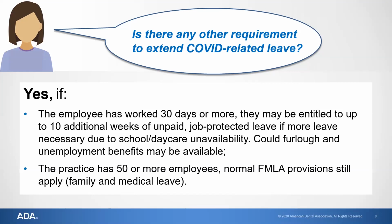And the final one, and the one that maybe is kind of a trip up, but doesn't really apply to most of our practices necessarily, is that the practice already has 50 or more employees and meets the normal FMLA requirements for coverage. Those provisions will still apply. So if you did have a practice with 50 or more employees, normal FMLA provisions would apply, because this first 80 hours of paid leave for COVID, that's a one-shot deal.